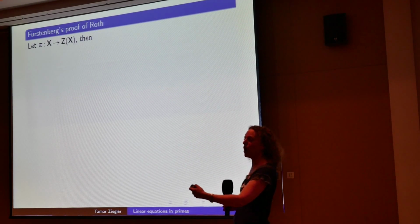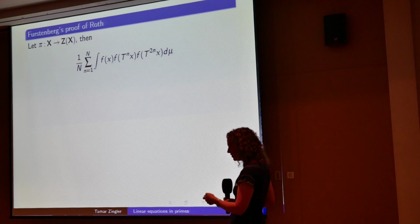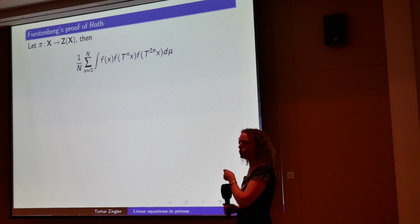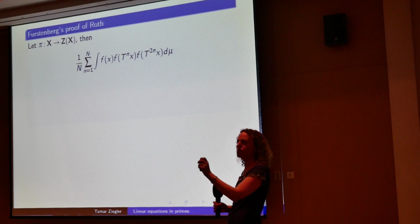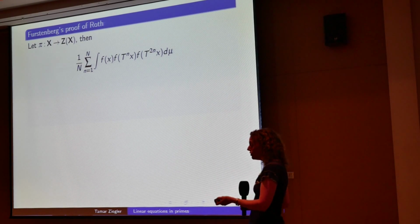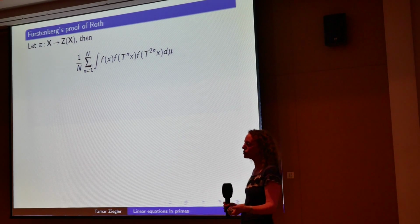So how does Furstenberg's proof of Roth's theorem go then? Let pi be the morphism from X to Z of X. Then this is the average we're trying to calculate. I wrote this with a function f here, but if you replace f with the characteristic function of the set A, then this average just calculates the measure of the intersection we're looking for: A intersect T to the minus nA intersect T to the minus 2nA. If you want to calculate this average, then your original phase space might be very difficult to understand. You have no clue whatsoever about it, and f is just an arbitrary function, a characteristic function of A, but A is just an arbitrary set.